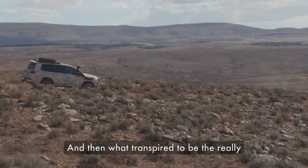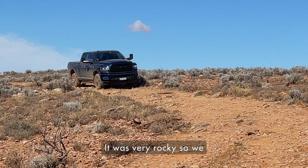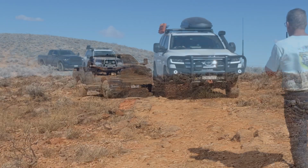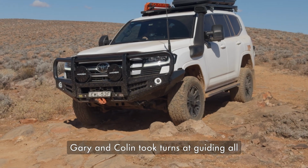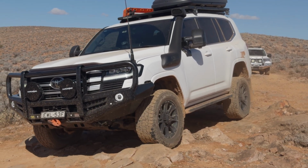Then what transpired to be the really difficult bit, which was the drive down the mountain loop. It was very rocky, so we had to take it really slowly. Gary and Colin took turns at guiding all three of us over the rocks, and I did most of the filming.